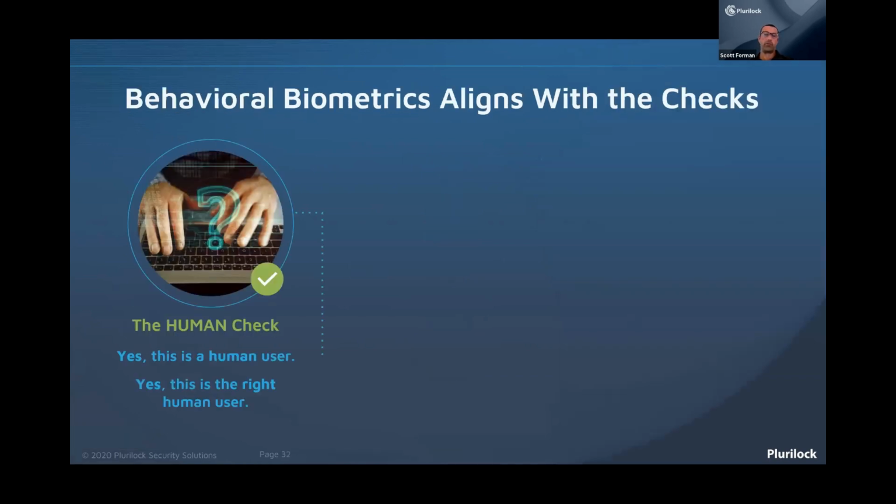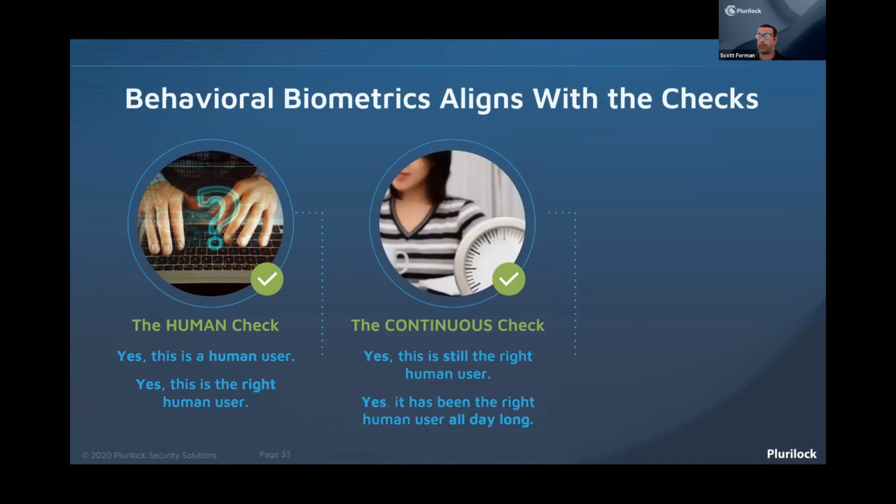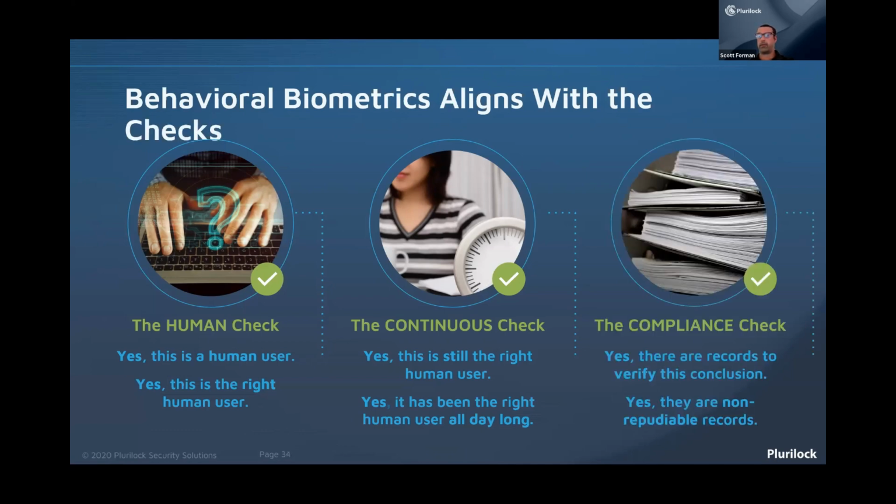So behavioral biometrics aligns with these checks. The human check: is this a human user, and is this the right user? Behavioral biometrics also aligns with the continuous check: is it still the right human user? And if they pass the continuous check, retrospectively, for auditing and compliance, it should show a log showing that the right person was biometrically verified to be the one performing the task.